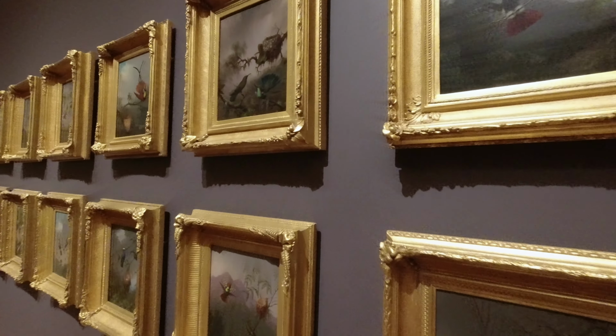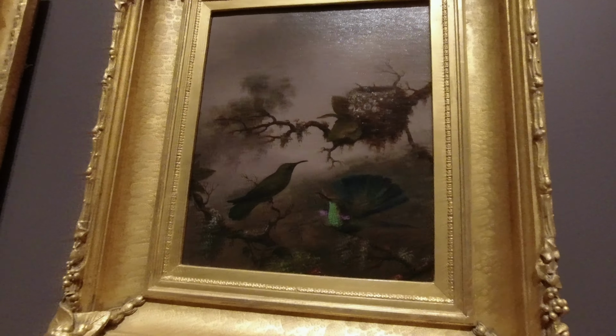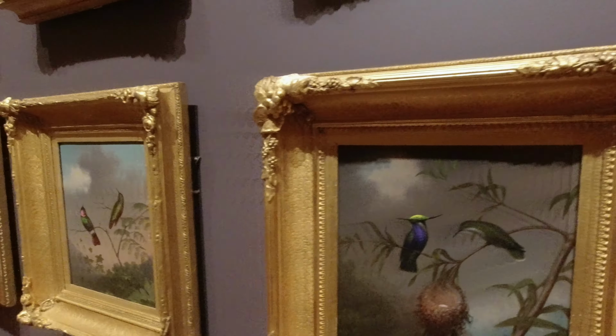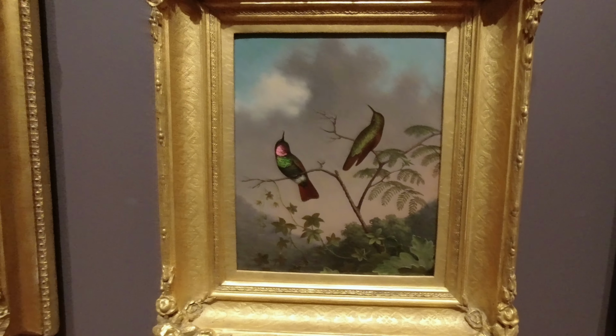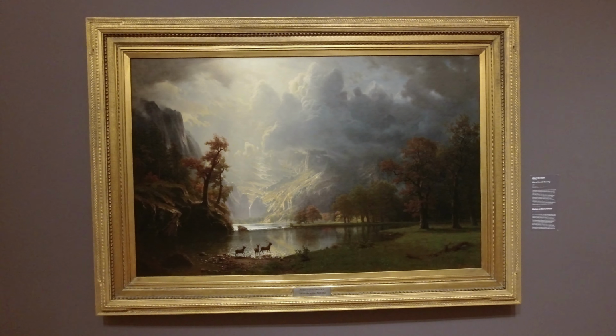Since this is a photography channel, we will be sure to look at a little bit of photography at the museum, but admittedly, the museum is not super deep in their photography holdings. There are a lot of wonderful landscape paintings here as well, and we'll see what we can learn from those. If you're a landscape photographer, the great masters of landscape painting can teach you a lot about light and composition.